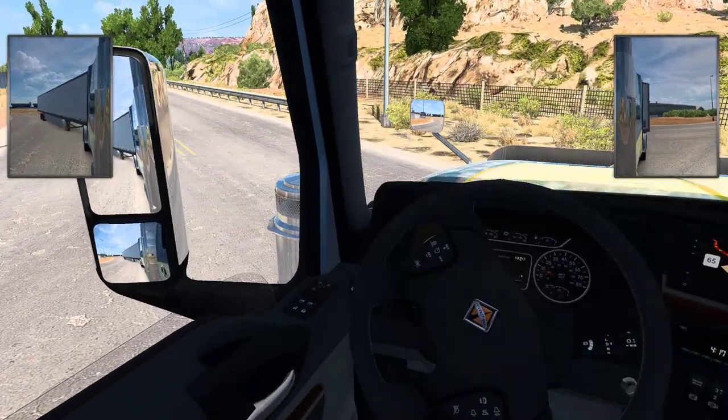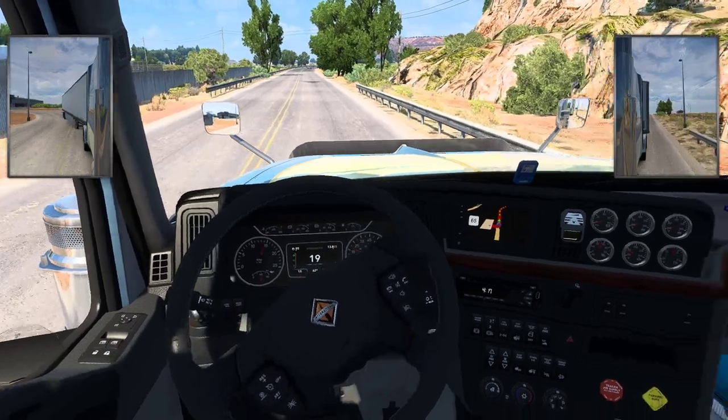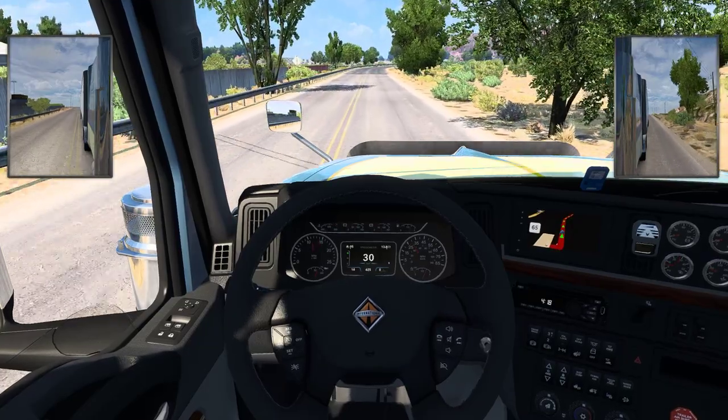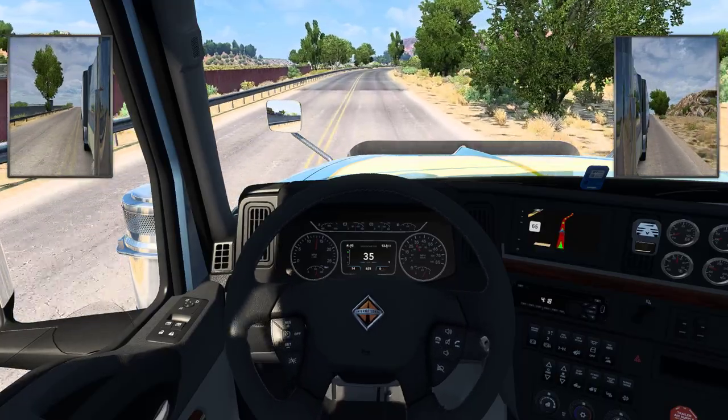Also, if you have not heard, SCS has announced that cattle trailers will be coming to ATS from them, which is something that's awesome. I've been wanting that for a long time, so it's great to see that it is finally coming.